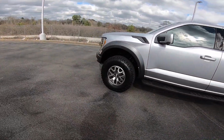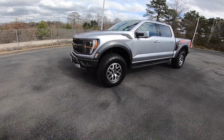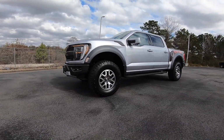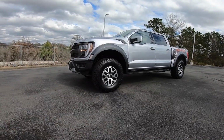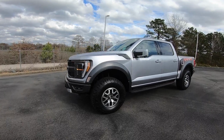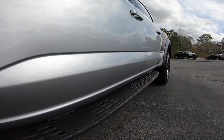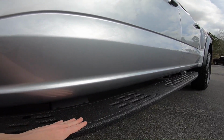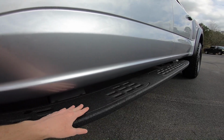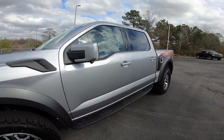315/70 tires. I definitely have a lot of capability on road and off, so that's definitely something not all Ford F-150s can boast. 17-inch wheels right there, a very nice look. And one thing that's an advantage here, getting in and out of this truck, is the side step having kind of a grippy finish here, almost like grip tape on a skateboard, even though it's not grip tape, it's a spray-on finish, but it is there.